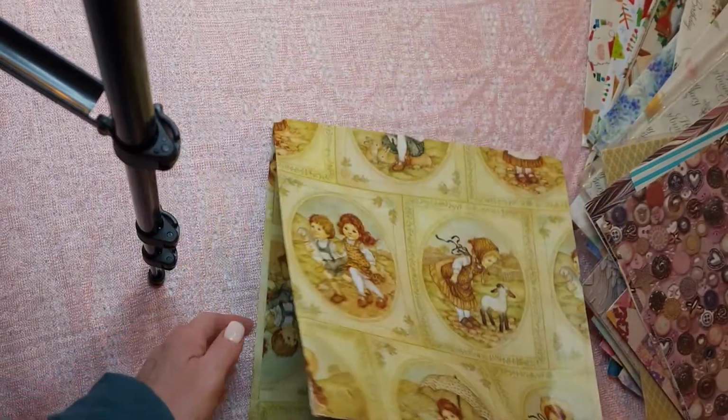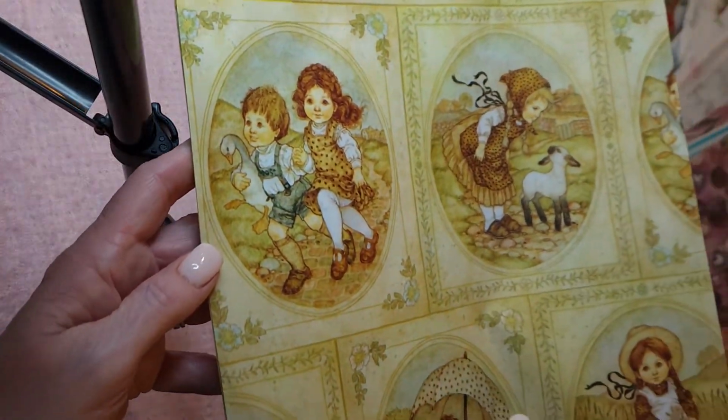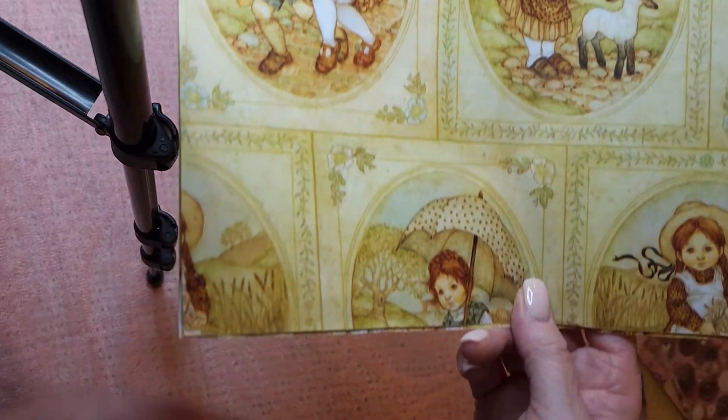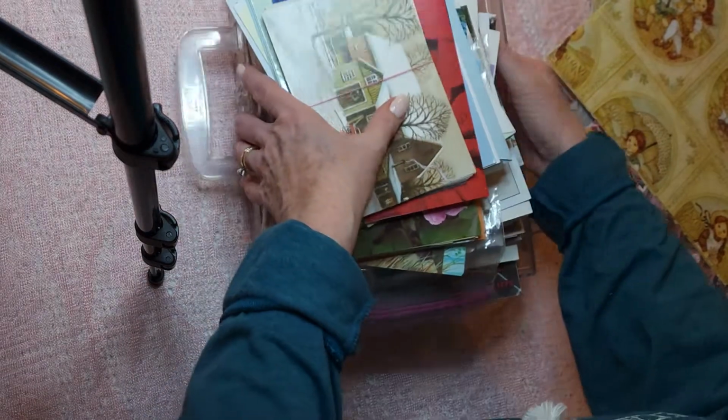And, whoops, yes, this is all one piece. Some really cute images of children. Just going to keep moving that so you can see. So I am really looking forward to playing with that wrapping paper. I just can't wait. And excuse me while I reach down and get a few more things.